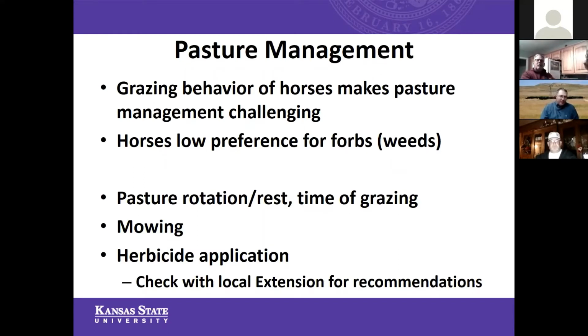The other thing that I found that most people just don't fully appreciate is that horses don't really eat weeds or forbs. They have a very low preference for that. Now, if you turn cattle out onto a pasture, there are times of the year when many of the things that we would consider to be forbs that are less desirable in a pasture, cattle will consume those. Horses are going to walk right past a lot of those species that are out there. And so, setting up some sort of a pasture rotation or rest cycle where we're giving that pasture time to recover between bouts of grazing is one way to manage that.